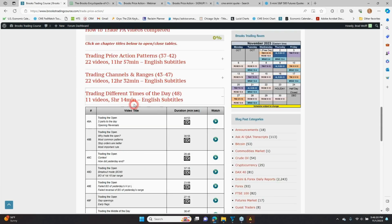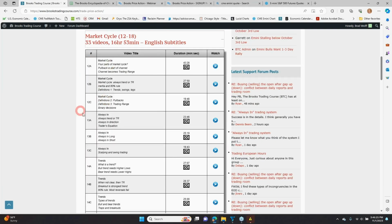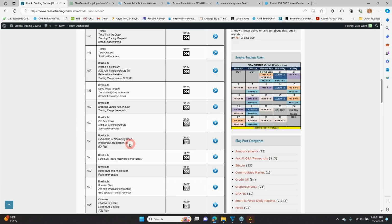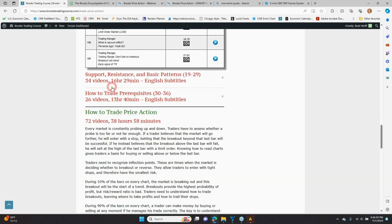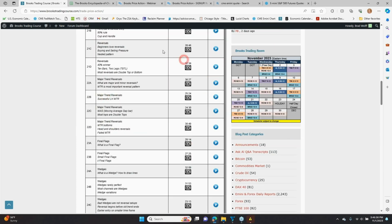Next, I would understand the market cycle, which we're going to discuss hopefully next week in good detail and answer questions. Then I would understand always in, and I'd really understand reversals. What does it really take to get a strong reversal? And other than that, I would spend a lot of time really thinking about how major trend reversals operate.